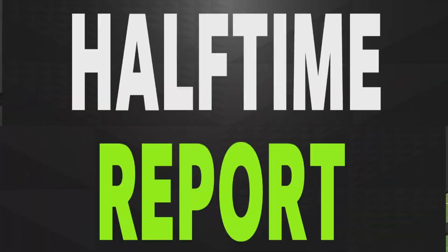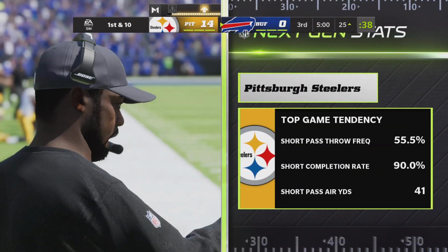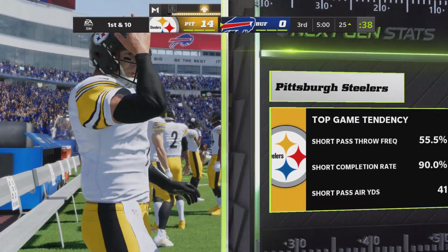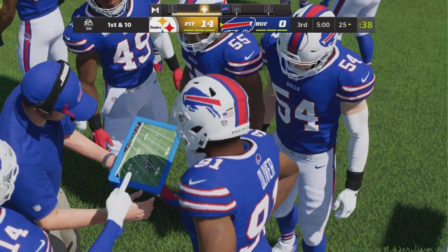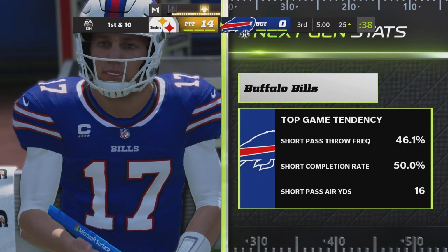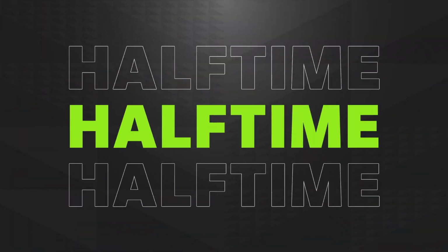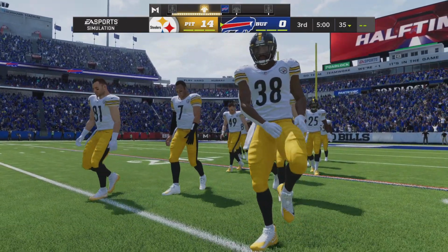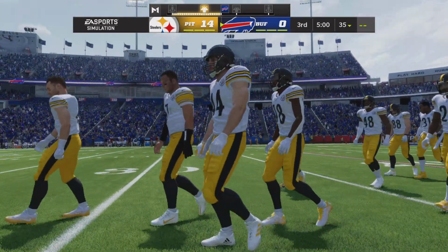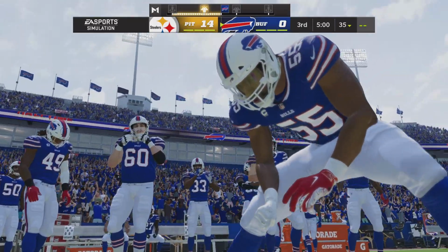Coach. Okay, Brandon, thanks very much. We just watched a very good first half out of the veteran QB, Ben Roethlisberger. First up, though, let's take a look at the next-gen stats from the first half for the Steelers. And their offense has been in top form so far, especially their passing game, as it's helped push them out to this big halftime lead. Meanwhile, for the Bills, they did not have quite the same amount of success in the passing game that their counterparts did, as you get a look at the numbers there. All right, Coach, thank you, and we welcome everyone back for quarter number 3.